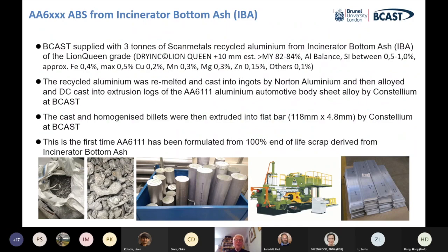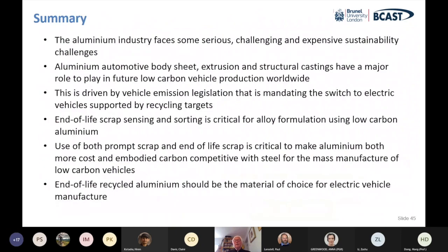But a couple of times we've now demonstrated that it is possible at this scale to make the 6111 alloy or the HSA6 extrusion equivalent alloy out of 100% end of life scrap. So that's where we are today. None of that's going on commercially yet. So we're coming to the end.